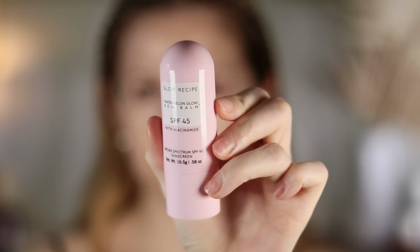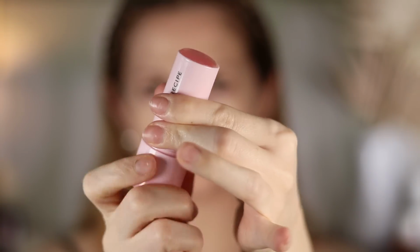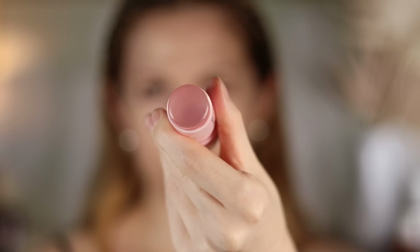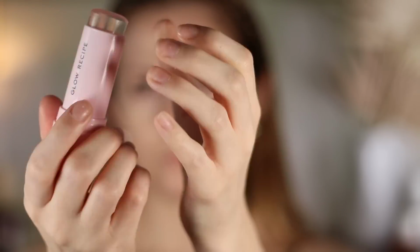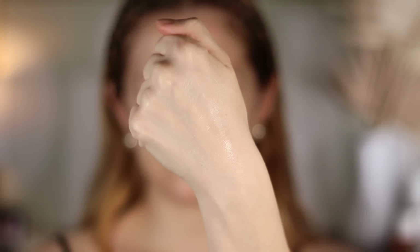I want to start off with the new Glow Recipe Watermelon Glow Dew Balm. This is their SPF 45 balm. It is supposed to be a solid version of the dewdrops with SPF in them, which intrigued me because when they tried to make an SPF version of the dewdrops a few years ago, it was horrible. I believe it has since been discontinued. I was never able to get that product to work. It would pill so badly on me. This I've actually really been liking.